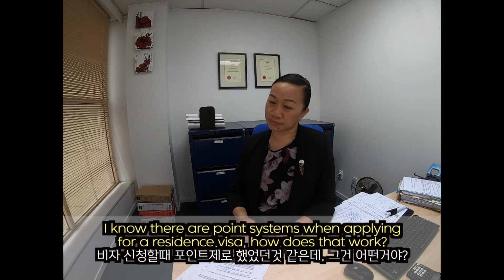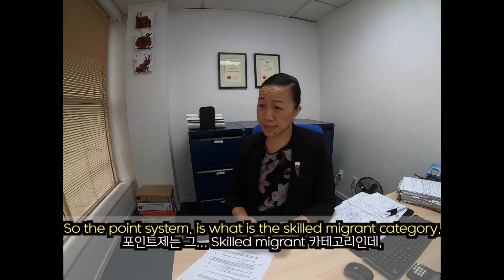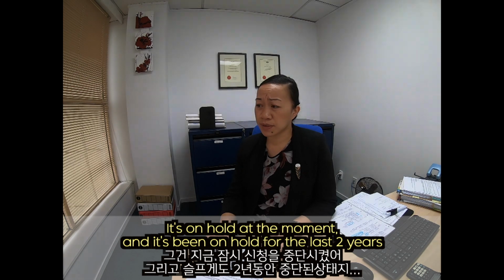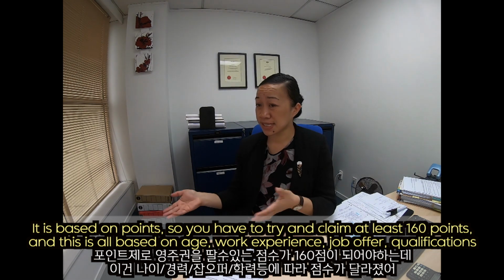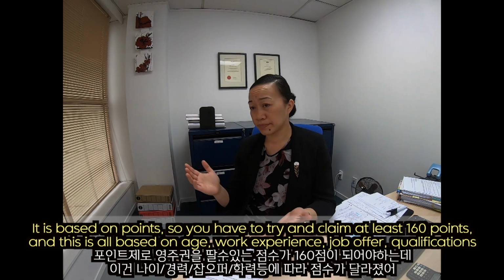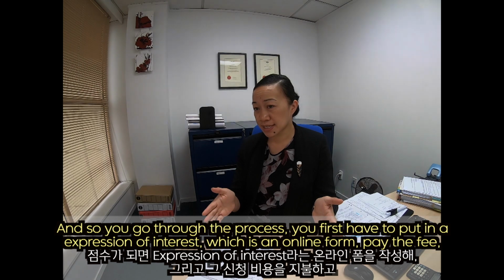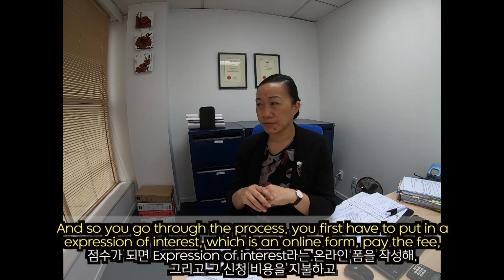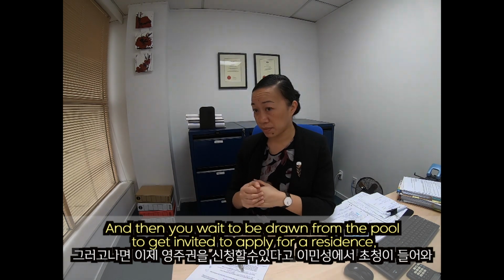I know there are point systems for applying for a residence visa. How does that work? So the point system is the skilled migrant category. It's on hold at the moment, and it's been on hold for the last 2 years, unfortunately. It is based on points, so you have to try and claim at least 160 points, and this is all based on age, work experience, job offer, qualifications. You first have to put in an expression of interest, which is an online form, pay the fee, and then you wait to be drawn from the pool to get invited to apply for residence.